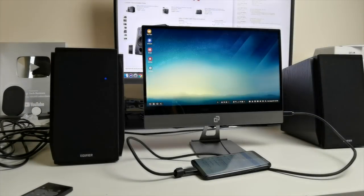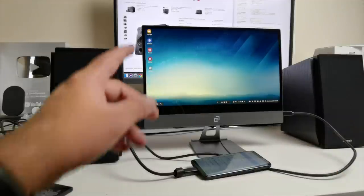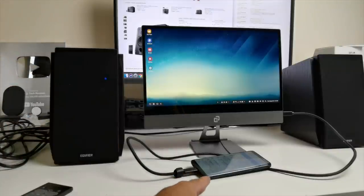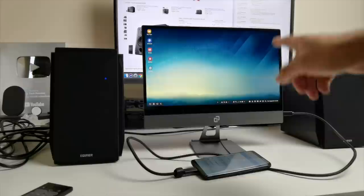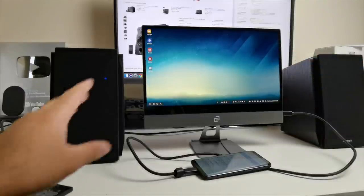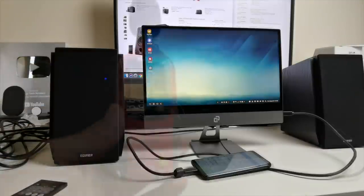So I'm feeling a bit adventurous. What I've done is I've connected the speakers via Bluetooth to my smartphone, which is a Samsung Galaxy S8, I think. So the S8 is connected to the speakers via Bluetooth. Then I've connected the S8 with one single USB to the Espresso display, which I showed you earlier. That is it. So we've got a speaker system, sound system, and something to look at.